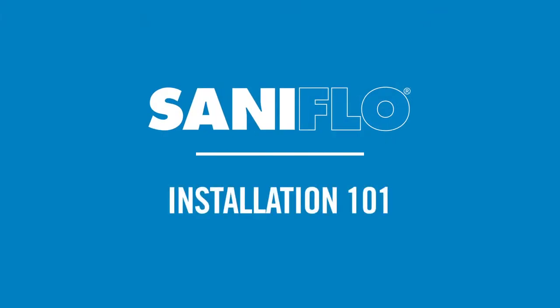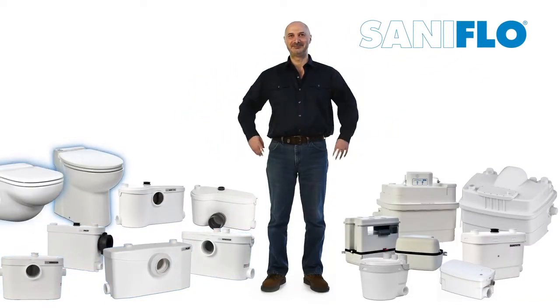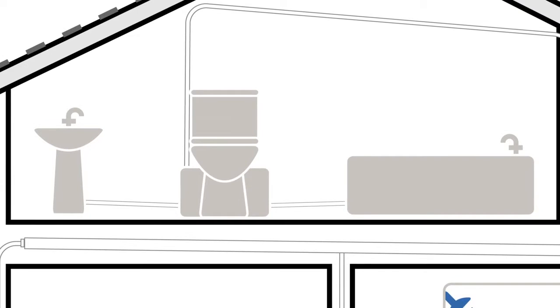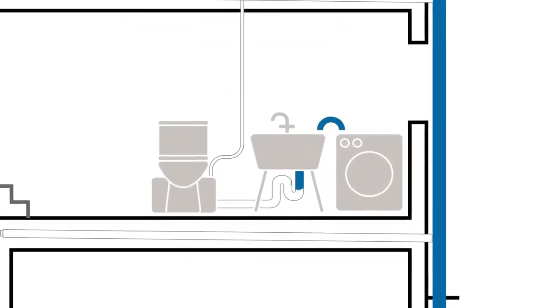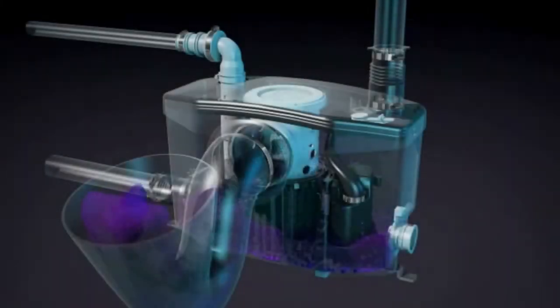Saniflo offers several solutions for residential and commercial applications, including external and self-contained macerating systems, external and packaged grinding systems, as well as drain and condensate pumps. These units macerate or grind and then remove black water, typically from a toilet, and gray water from sinks, showers, washing machines, and more. Saniflo's systems work with the same operating principle.